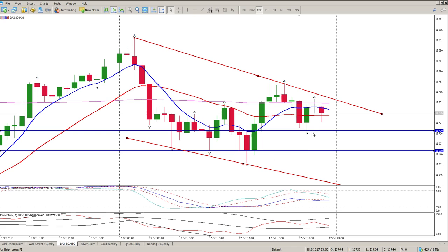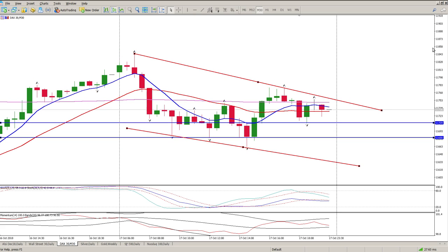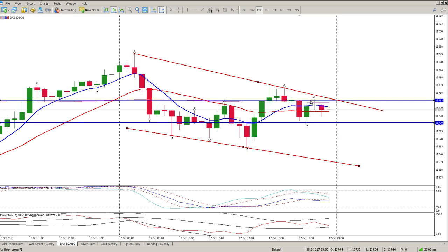I'm watching these levels. So 11,700, 11,680, 11,660. Those are the three levels that I'm watching at the moment. Okay, so from a technical perspective, what you could actually be doing is just watch these two levels here. So a break below 11,700 or 11,709 is going to give you more downside, and a break above 11,754 is going to give you upside.